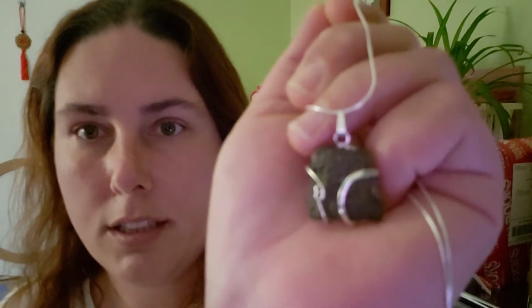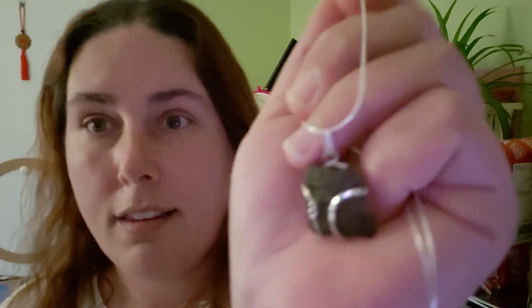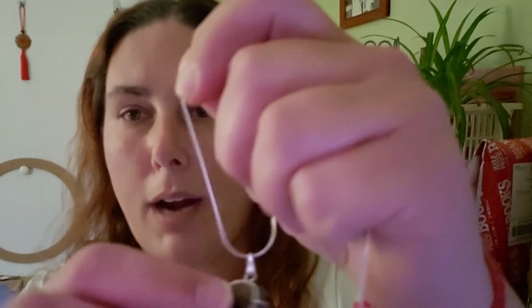here's that. Let's see if you can see it really well. It's in this wire wrapping very securely. It doesn't move or jiggle or anything, so it's actually wonderfully set and secure in there, and I absolutely love it. It's really light. It's not really heavy, and it doesn't weigh down the chain I've got at all, and I really like it.